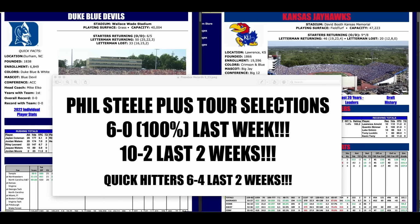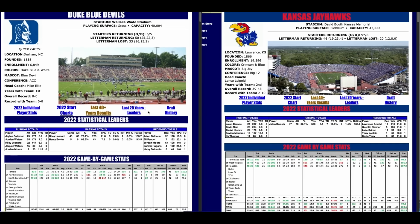And I decided a couple of years ago to give access to Phil Steele Plus to you, so you have the same information I look at when I'm breaking down a game. And I've got all that here for you on the Phil Steele Plus Tour. So show you how to use the Phil Steele Plus, but also hopefully we have another big winning week like the last 2 weeks have been. Perfect 6-0 last week. Let's take a look at this Duke and Kansas game for starters.